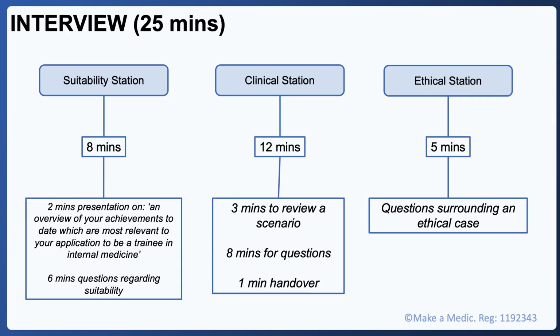Okay, so provided you meet the shortlisting score from the self-assessment criteria, you'll then get invited to interview, which is usually in January, February time. This is a 25-minute interview that consists of 3 different stations: suitability to application, a clinical station, and also an ethical station as well. And it tends to be that 100% of the score that's used to rank you between all of our applicants is derived from the interview. So it's very important that you score as highly as you can.